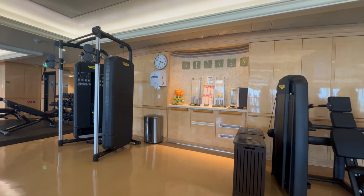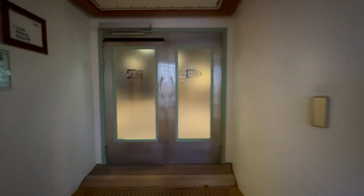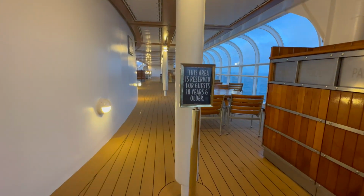This is Edge. It's one of the youth clubs on Disney Wonder, and it is located midship on Deck 9. It is designed for teens 11 to 14 years old. It offers a high-tech of interactive games, theme activities, and a great lounge atmosphere.